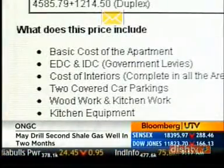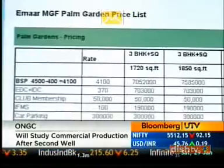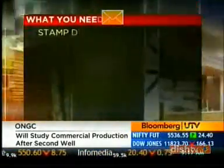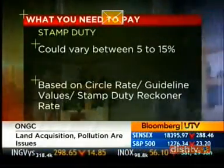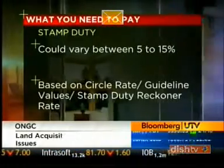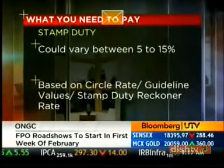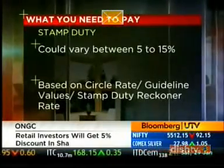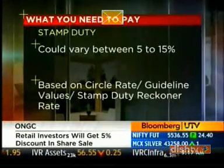Just like anything you purchase, when making a property investment, you will incur certain charges that will have to be made to the government and other authorities. Home buyers will have to pay a stamp duty when they start off a registration process. The stamp duty varies from one state to the other and approximately ranges between 5 to 15% of the value of the property, which is calculated based on the circle rates that have been set by the government. It is important to note that circle rates are also referred to as guideline values or stamp duty reckoner rate.